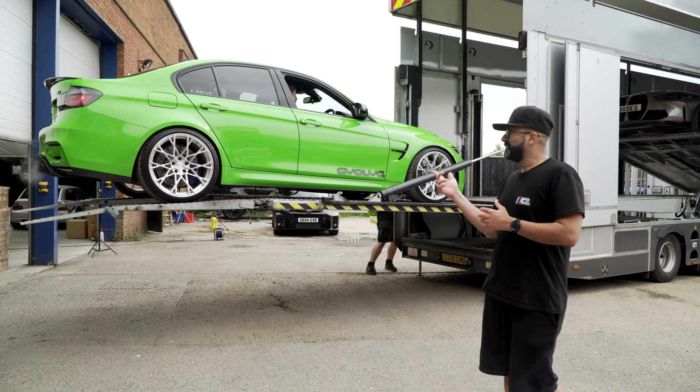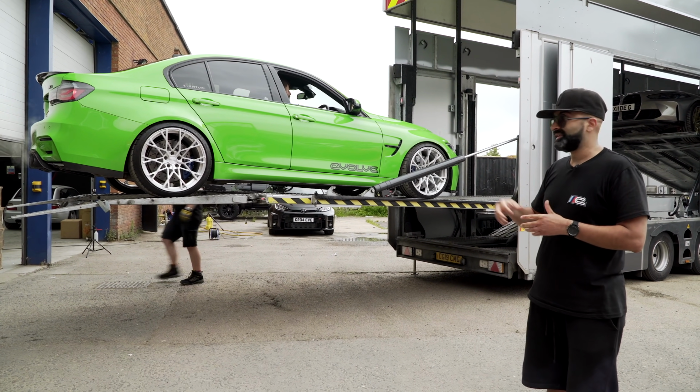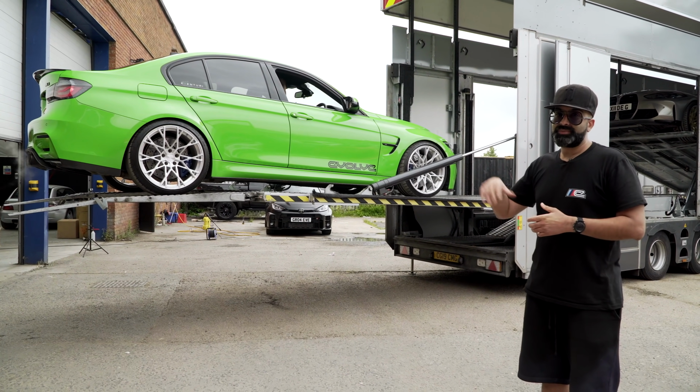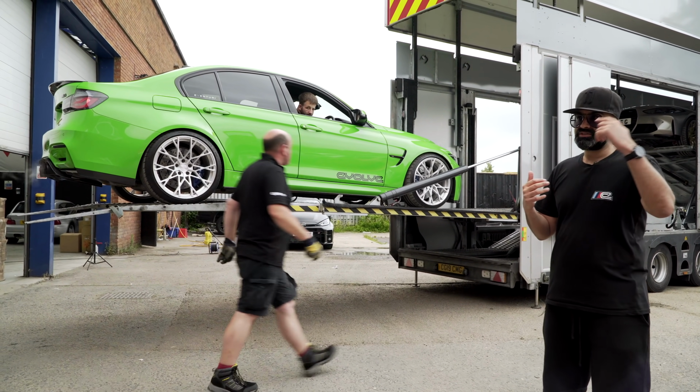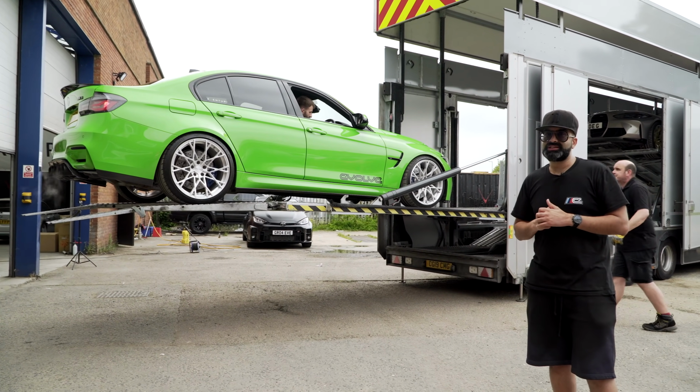We're probably going to be selling this car quite soon. We're almost done with it. I've got to do one more piece of content apart from Players Show, then we'll be looking at getting rid of it, because as well as a G80 M3, we do have a G82 M4 coming towards the end of this year.